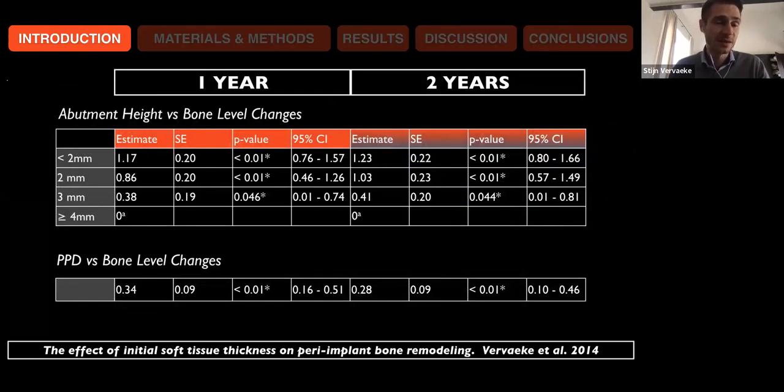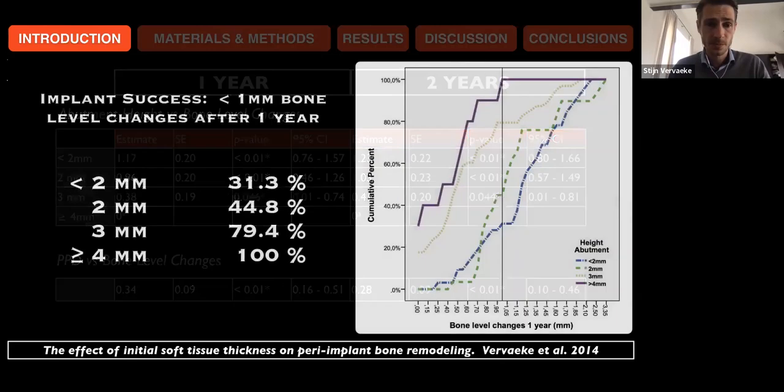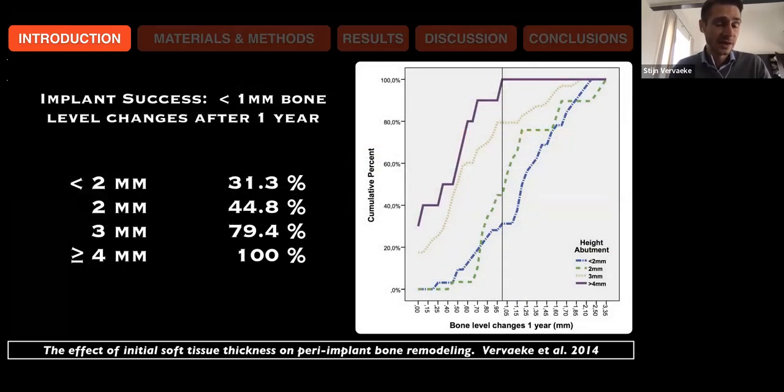So we estimated the bone loss around implants installed with 2 millimeter abutments compared with implants installed with 4 millimeter abutments. And very consistently, this resulted in more bone loss of 1.70 millimeters at 1 year for the short abutments, and even increasing afterwards towards 1.23 millimeter after 2 years. When we had a look at implant success, we saw that with 4 millimeter abutments or even longer abutments, all implants were considered successful, whereas with abutments of less than 2 millimeter, only 1/3 of the implants were successful. So that means that a lot of bone loss in those cases was caused just by biology.